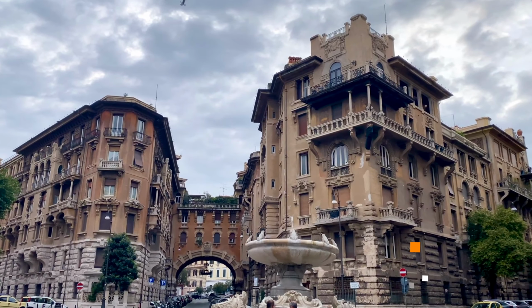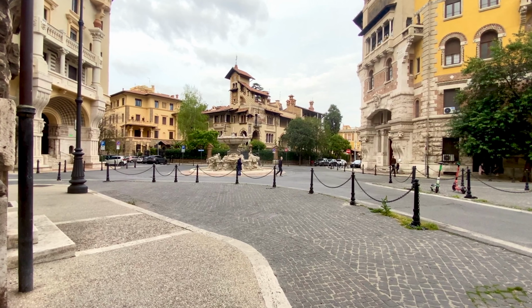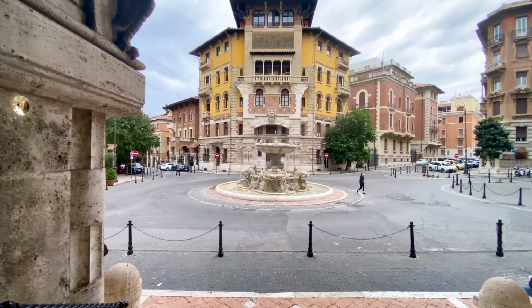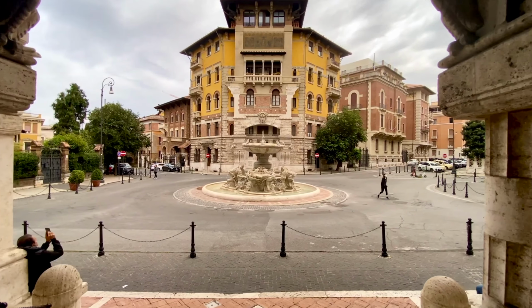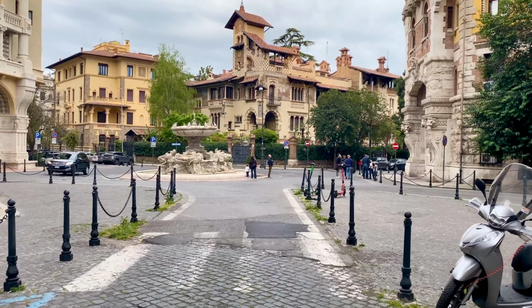Rome's Coppedè neighborhood is like stepping into a fairy tale squeezed between four streets on the corner of Via Dora and Via Tagliamento. There are a couple of very nice buildings and a square with a fountain, which although they will take a little time, will make the visit totally worthwhile.